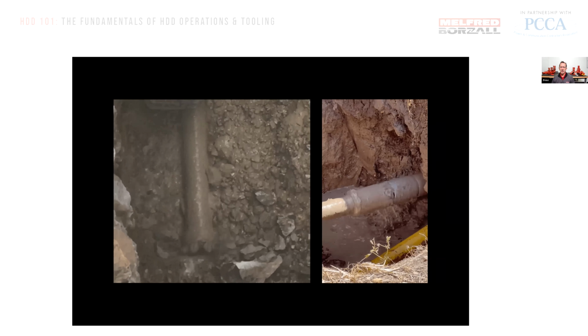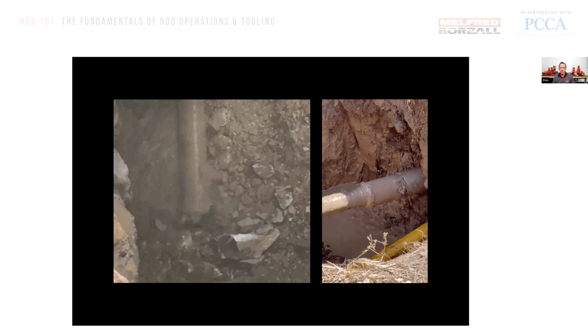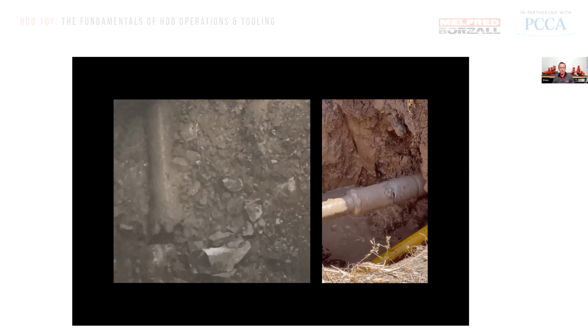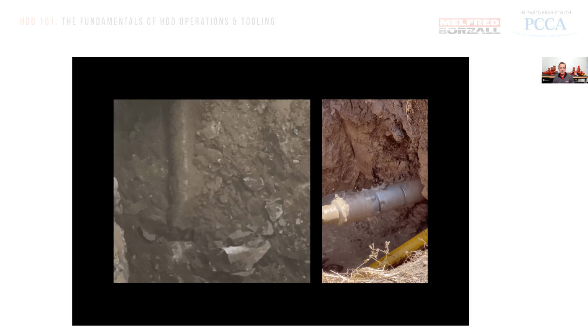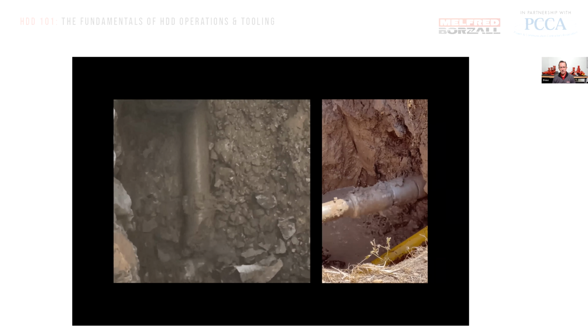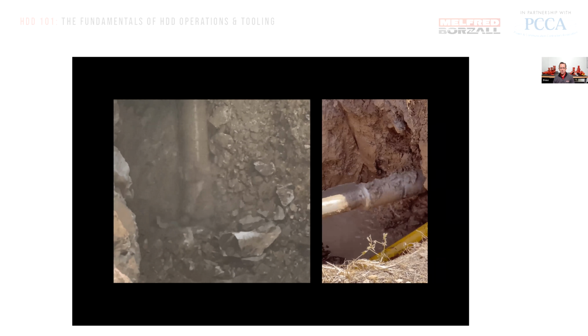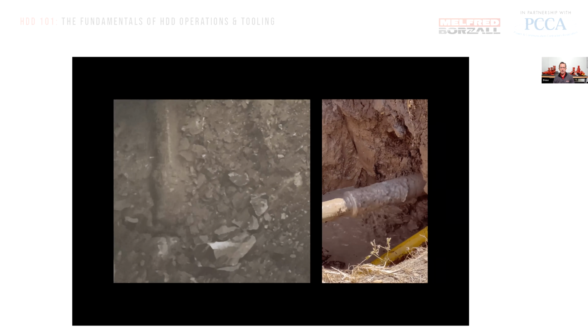The other part of the cut equation is the rotational speed of the tool. The speed or RPMs that you rotate the bit or reamer will also be determined by the ground conditions. We're going to talk a lot about these in a couple minutes, along with Rocky, our expert driller. But in general, rotate the tool slower in rocky conditions to help prevent damage to the cutters.